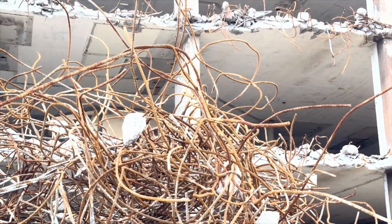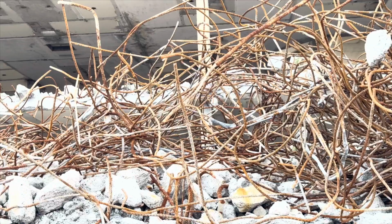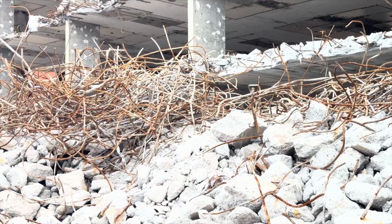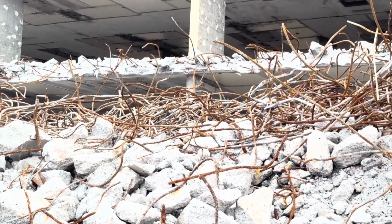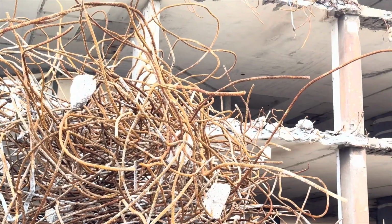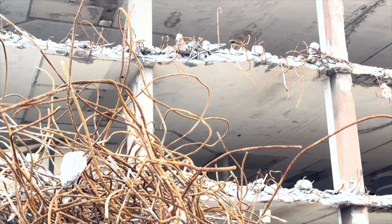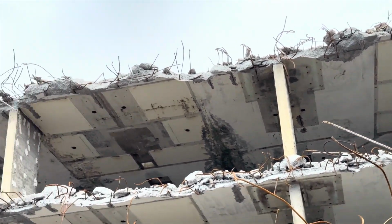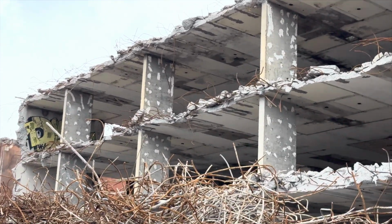Just check out all this steel rebar. Tons and tons and tons of rebar. You can see how much rebar was in every floor. Go up to the third story. See, there's rebar everywhere coming out of the cement. That's what held these buildings up for decades. These things were built so strong.